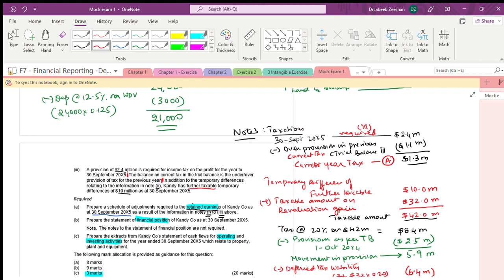Now, we need 2.4. We already have 1.1 in our account. We further need how much for the current year? We need 1.3. Keep it aside. This has happened for the current year.